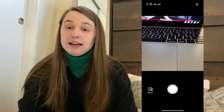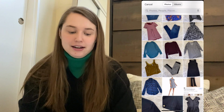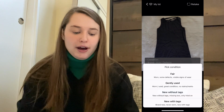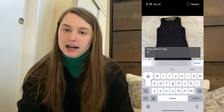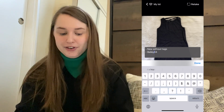This is a rail shirt. This is a good brand. The reason I put it in my lot is because I didn't like the style for myself to sell. I just wasn't interested in listing it. And so you have to put the condition, you have to put the brand, and the size. I didn't put the size the first time around, and so it came back and told me I had to put the size. So I'm telling you, put the size of your item in.